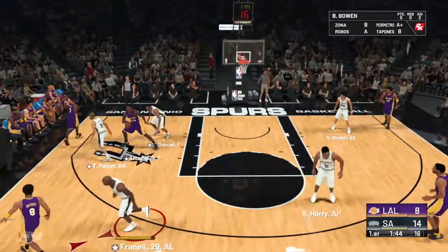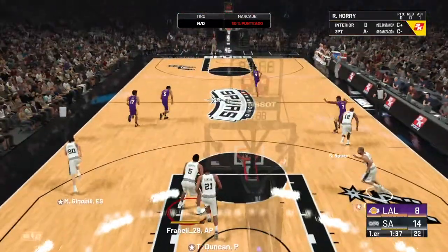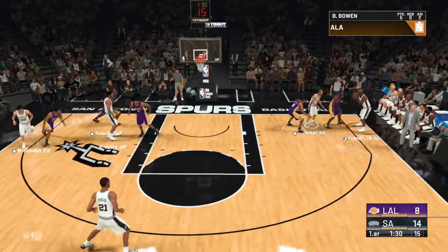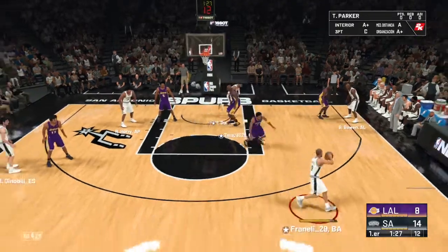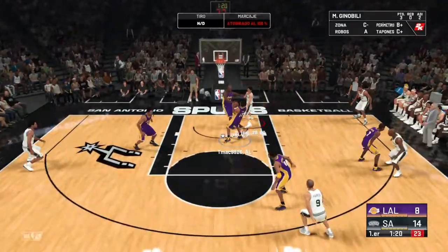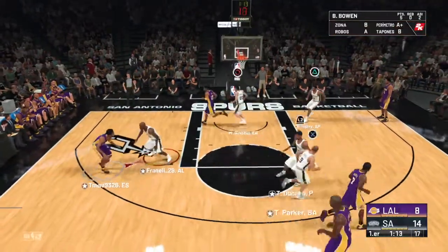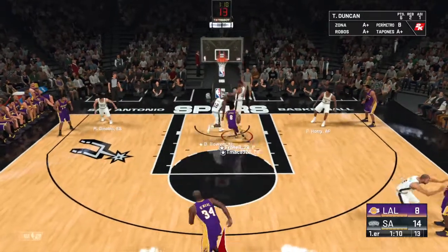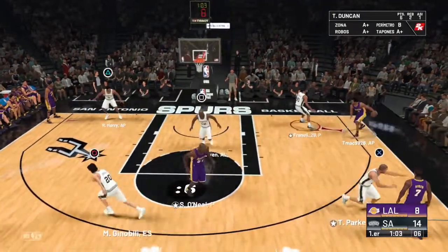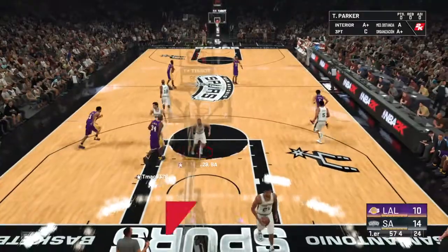Pass to O'Neal. The rebound by Duncan. Parker outside. To the right side. Here's Horry. To the wing on the left. Here's Ginobili. He takes it in. It's tipped. Bryant outside. Pass to O'Neal. And he throws it down with one hand.